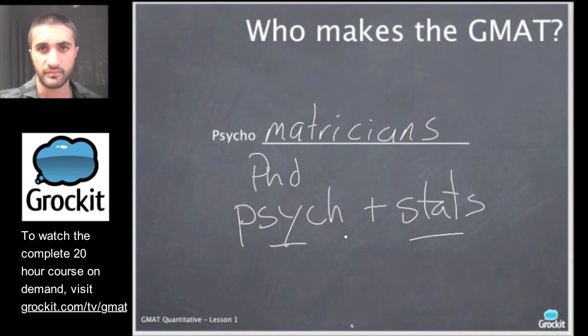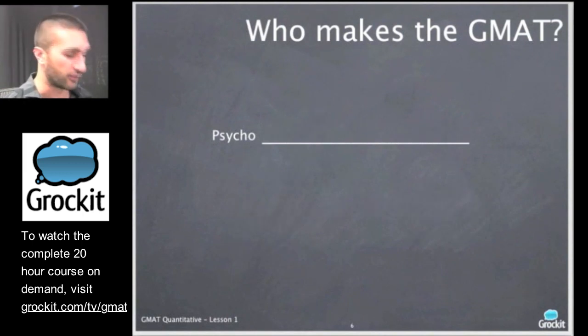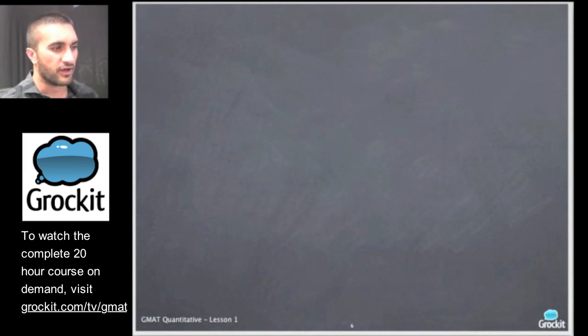And in Grockit, we apply those same models in our application to adapt the system to you and to provide you the full-length CATs that give you a predictive GMAT score. So we have our own psychometricians on staff that are essentially helping you figure out the GMAT and design our system so that it's based on similar algorithms.